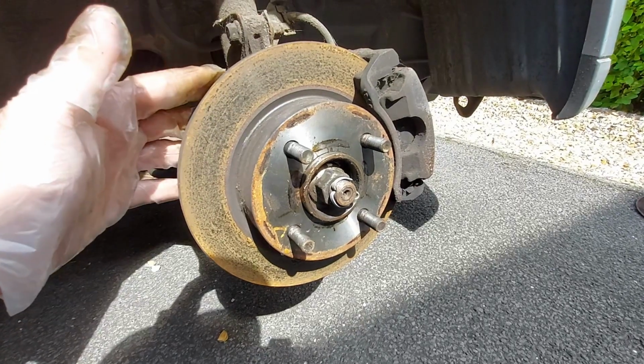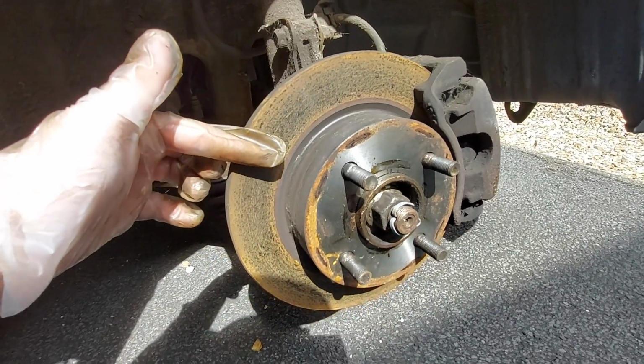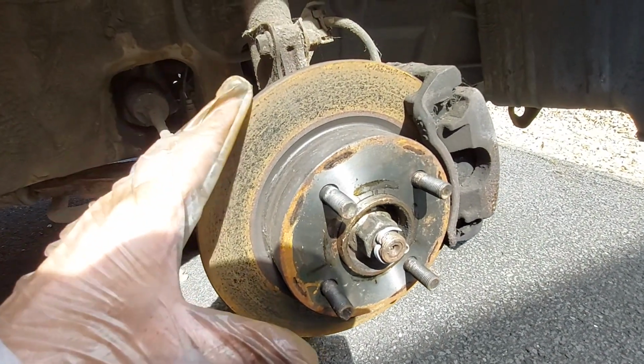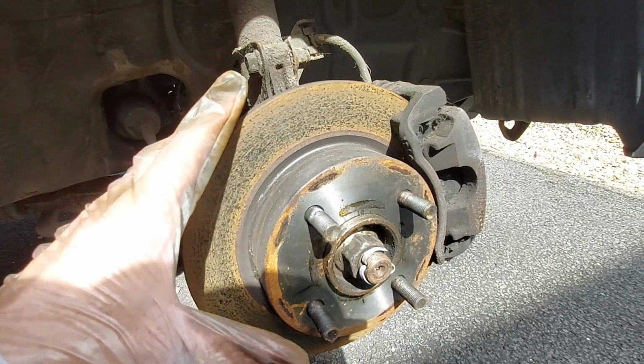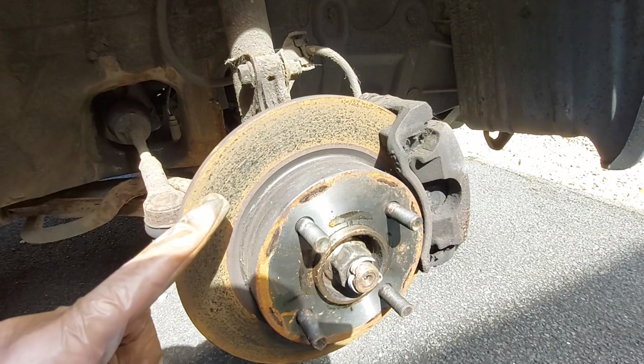Okay, so let's have a look at the brakes. Obvious immediately is that there's a lot of surface corrosion here all the way around the disc, but that tends to happen to cars that are parked even for a relatively short time, and it tends to clear up quite quickly through normal use, so I'm not worried about that.